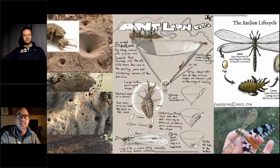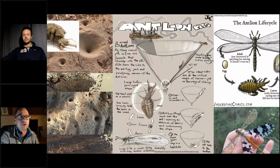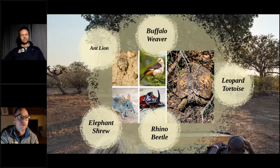And as soon as this guy slips inside, it bites it, and it will throw sand above it to keep it falling further down until it can bite it, inject it, and keep it going. So for a crazy little creature, that is an antlion. So let's move on to an elephant shrew, Matt.